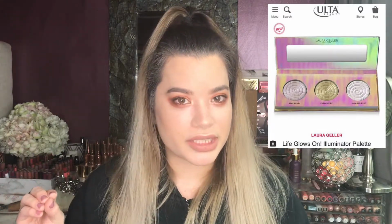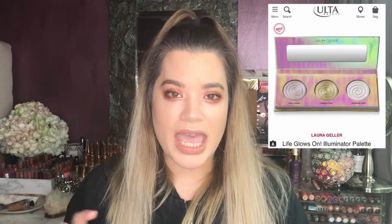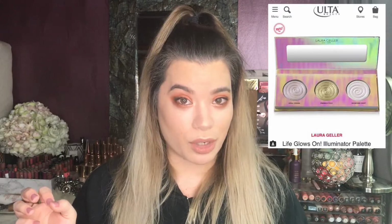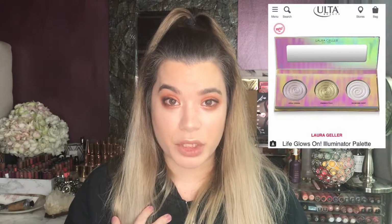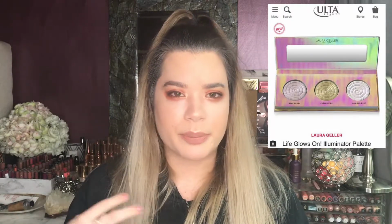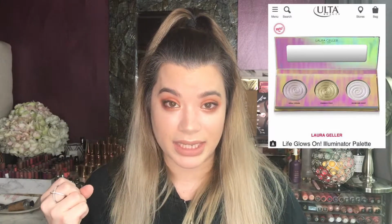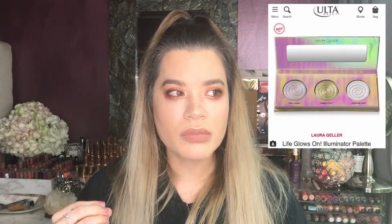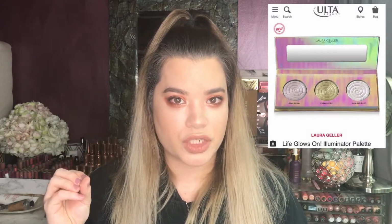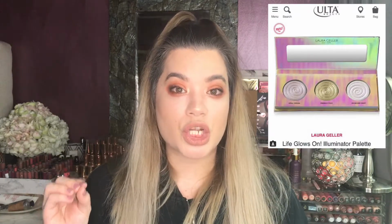But my goodness, the shades are so gorgeous, and I love Laura Geller highlighters. Everyone and their mother loves the Gilded Honey shade, which I love too, don't get me wrong. But my ultimate favorite Laura Geller highlighter shade is, I think it's called Peach Glow or something. It's just perfect. I love peach highlights, especially this one by Laura Geller. She knows how to make highlighter formulas to perfection. So yes, I probably will get this, but just not yet.